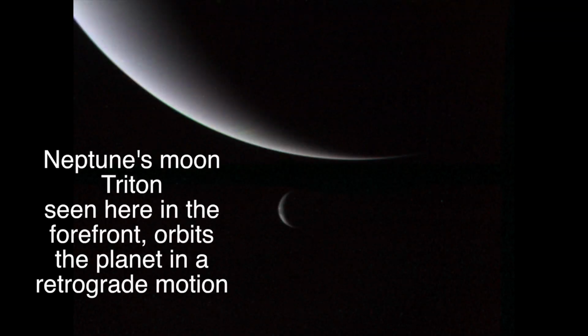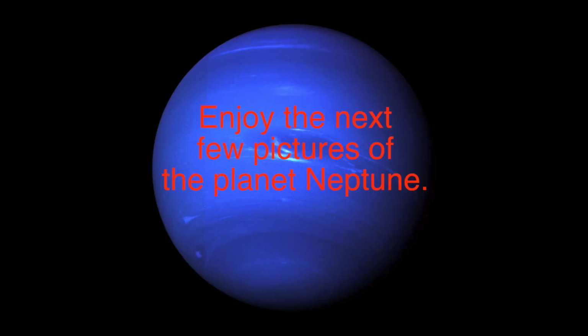Neptune's moon Triton, seen here in the forefront, orbits the planet in a retrograde motion. Enjoy the next few pictures of the planet Neptune.